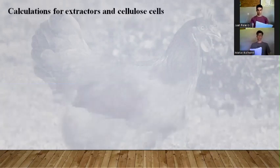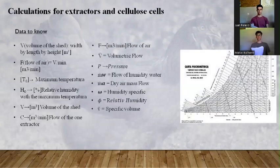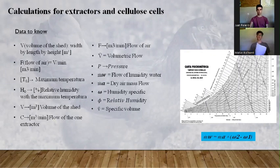For the calculation of this system, the data shown below must be taken into account, obtained by measuring with different instruments or taking data from tables. Thanks to the psychrometric chart, the following equation can be applied, which represents the mass balance of the system. Once this equation is solved, it will give us the result of how big the system must be.